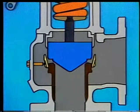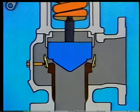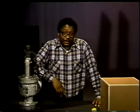In this situation, the disc is likely to jump up and down on its seat until pressure either increases enough to pop it or drops enough to give it positive seating. This up and down action is called chattering or machine gunning because of the sound it makes. Chattering is a serious problem. It can severely damage the disc and the seat. Blowdown prevents chattering by ensuring that popping pressure and positive seating pressure are different.